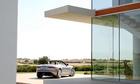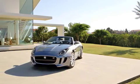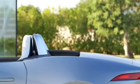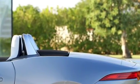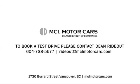We always have a few cars coming in, but it is a small run car. It's not going to be a mass-produced car. This is a halo car for Jaguar. It's not going to be an everyday number of 10 or 15 sold per month. We're talking 3, 4, and 5. So best thing to do would be come down to see one, drive one, experience all the features that the car has, and then see if it's right for you.